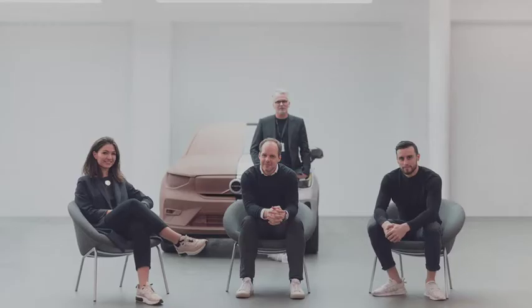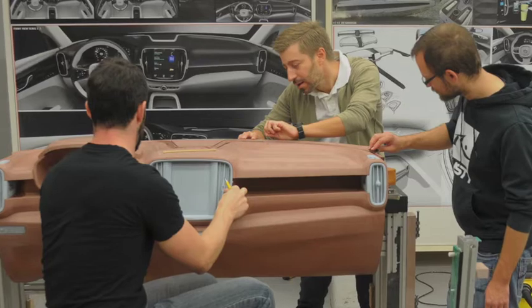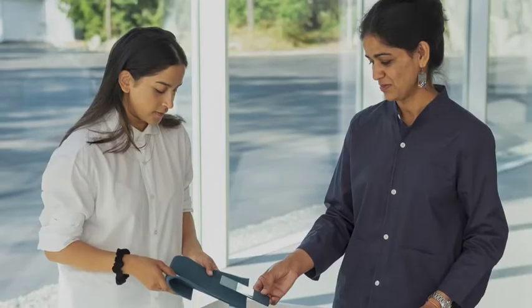So behind me is the new Volvo C40, and today we're going to go through the design story behind this car, meet the designers, and listen to the inspirations behind their work. We're going to start with exterior, move on to interior and colour materials, and really understand their inspiration from nature and light. We'll also talk about sustainability and using natural materials.